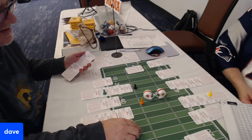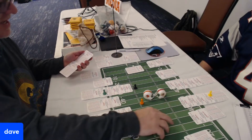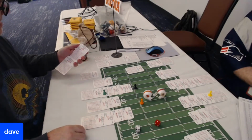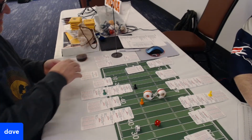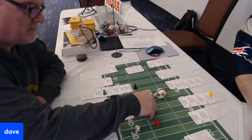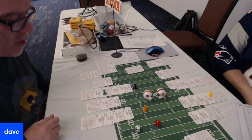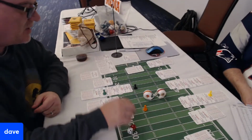Now we roll the decider die to see if he returns it. And he does. He does return it. So we'll go off the R column on a return. 12. That's a 29. Minus 6. Okay. So the 48-yard line, their own, of Tampa.